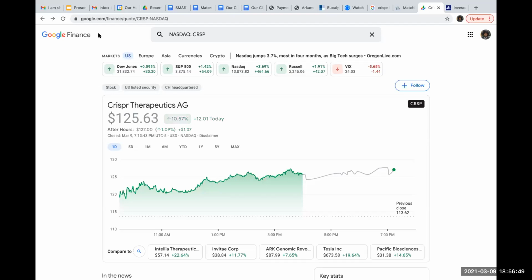The two founders received a Nobel Prize last year in 2020. Their mission says that we are focused on developing transformative gene-based medicines for serious human diseases. They are on the cusp of some groundbreaking medical drugs that are really needed for diseases that need cures. So it's an exciting endeavor.